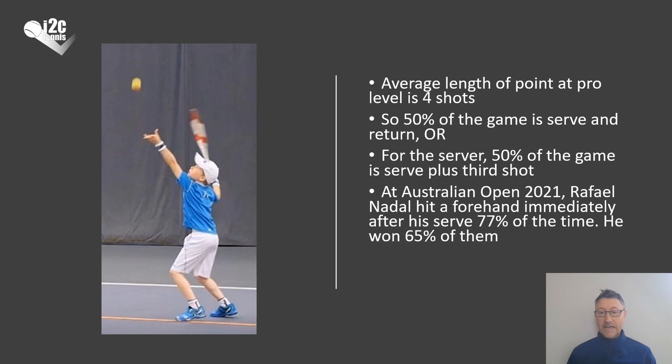But I want to make the point to you today that it's equally possible for juniors and for our club adults to play similar patterns and to be able to play in such a way that they can actually make the most of the serve that they have. And it's my experience that a lot of the time when coaches are practicing the serve with their players or working on the serve with their players, we're missing big opportunities to help our players not just to serve better, but more importantly, to serve more effectively.